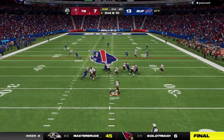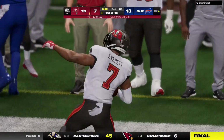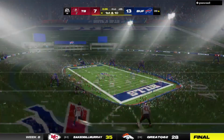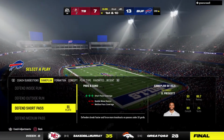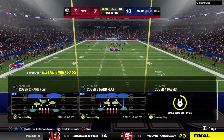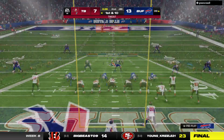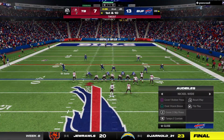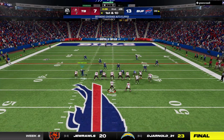Play action now. Prescott. He's got his man. That's Everett, the tight end. The Bucs forced to use their 3rd and final timeout as it'll come with 36 ticks to go in half number 1. So from the 39 now, they'll come up on a 1st and 10.